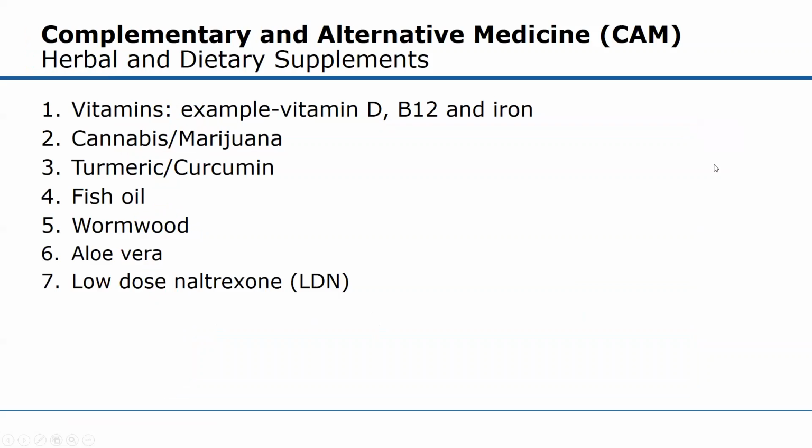So looking at herbal and dietary supplements, this is a list of things that we're hoping to cover. Now, for the first item, which is vitamins, I will briefly touch on that. We will not go into a lot of detail on vitamins. With inflammatory bowel disease, you could be at risk for having vitamin deficiencies, such as vitamin D deficiency, vitamin B12, or even low iron.